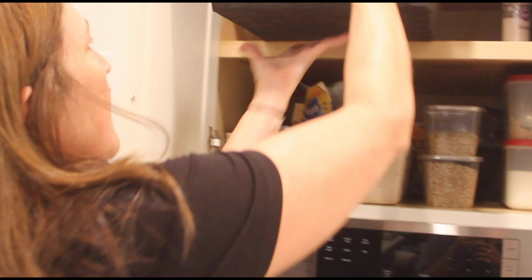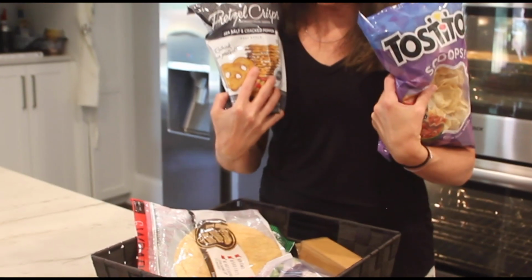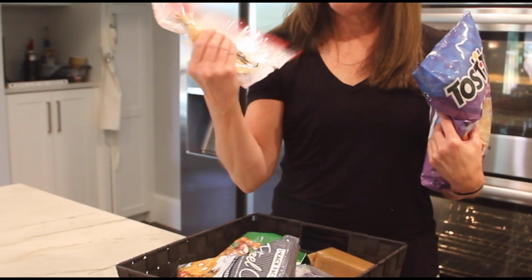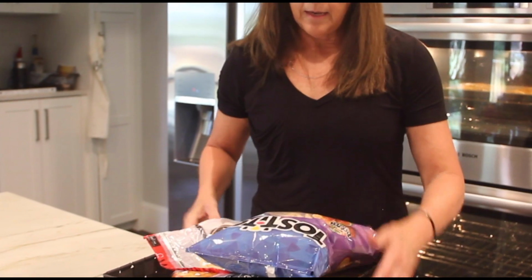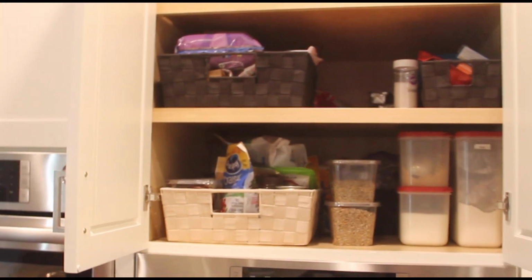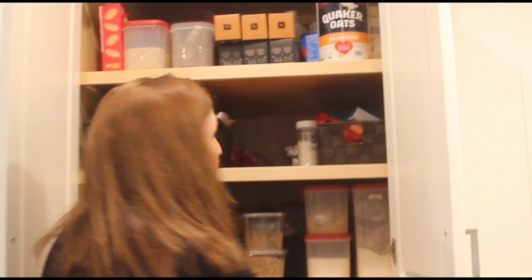And then here's our little snack basket, which we don't eat a lot of snacks, but usually eat these. Some graham crackers. There's some tortillas that I like. So that's that. There's a few things back there. And then I'm going to grab a stool here, show you what's in the back. And I don't use it much.